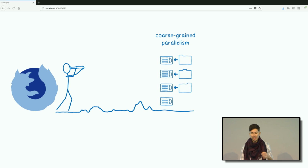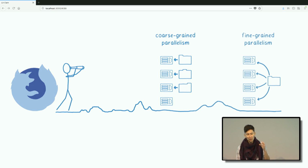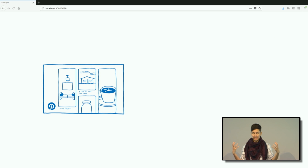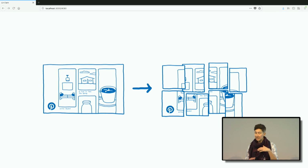We saw that if we wanted to make a browser that was really fast, we couldn't just add this coarse-grained parallelism. We needed to add fine-grained parallelism too. So what is fine-grained parallelism? Well, that's when you take one of these big tasks and you split it up into smaller tasks. So these can be more easily split up across the different cores, across these different brains. But that does usually mean that you're going to have to share memory, as I was talking about before. And this opens you up to those data races.